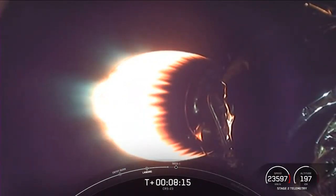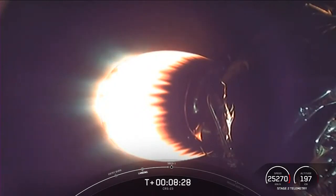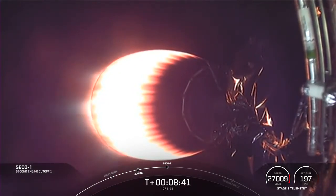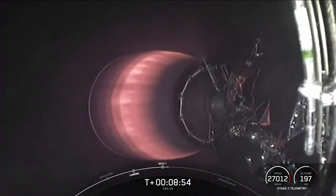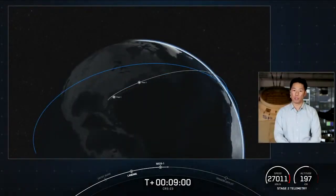Next event coming up is for the second stage. The Merlin vacuum engine will shut off its engine in an event called Second Engine Cutoff, also known as SECO. Shortly after SECO, we'll be entering a coast phase and waiting for confirmation of a good orbit. SECO. Nominal orbit insertion. And we did get confirmation of both SECO, second engine cutoff, and a nominal orbital insertion.